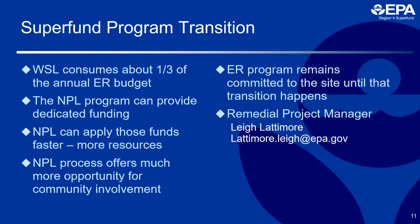To provide some specifics on the benefits of transitioning the site, we need to examine the region's emergency response budget. Westside lead consumes about 1/3 of the region's $17 million emergency response budget. While sustainable in the short term, Region 4 covers an 8-state southeast region. There are other sites with other people at risk that need to be addressed and for which the NPL process is not available. The sites do not meet the NPL requirements.